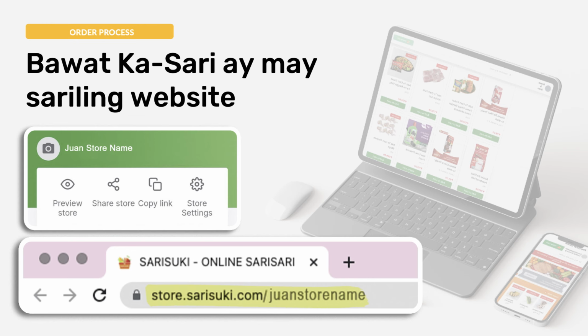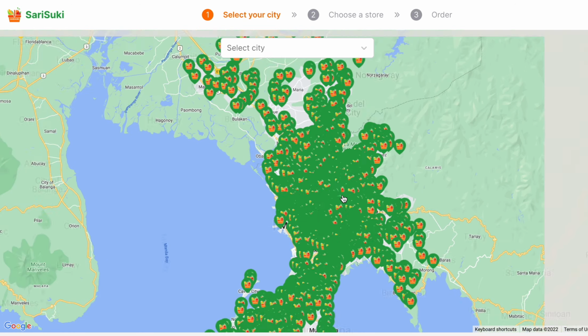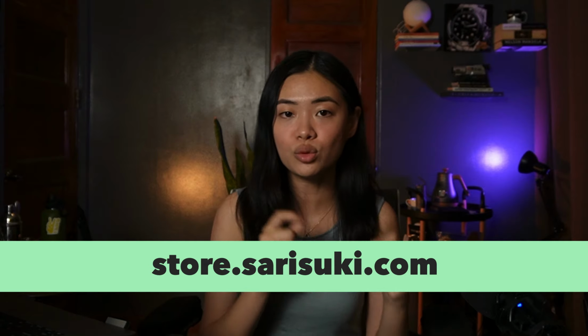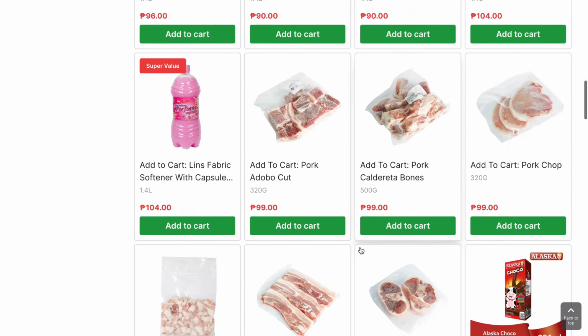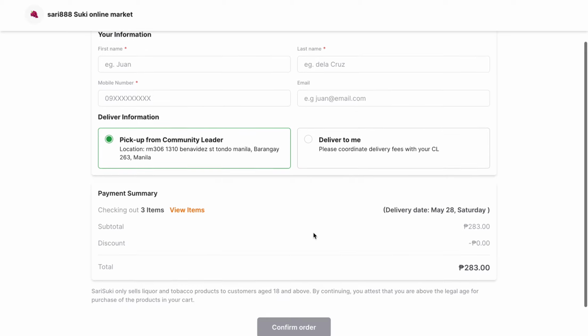Like I said before, you can order directly from their website. You don't even need to know a seller. Just choose a seller that's nearest you. So you can go to store.sarisuke.com. Or if you already frequent a Ka-Sari, then you can go to them and tell them your orders and they can be the ones to place that order for you. Ordering through their website is very straightforward. Just add to cart the things that you need, input your address, and that's it.